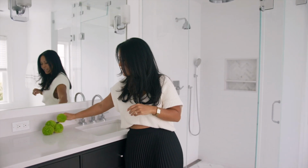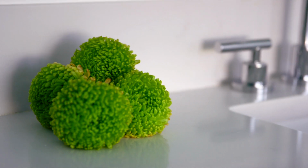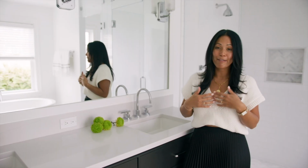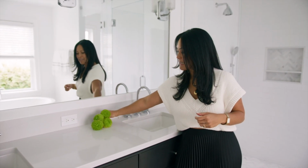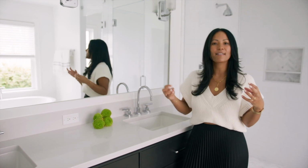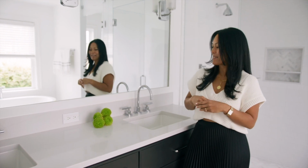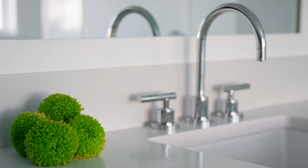We added greenery here, and again, just a little tip for you at home. You don't always need a big vase or a big arrangement. You can just cut greenery and throw it down. So here we put these beautiful pieces on the counter, and they just layer and they just add a nice little element of life in the space and color, and just kind of let them live there until it's time to switch.